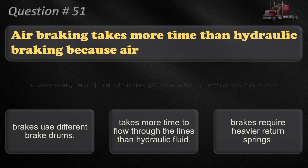Question 51. Air braking takes more time than hydraulic braking because air brakes use different brake drums. Takes more time to flow through the lines than hydraulic fluid. Brakes require heavier return springs. The correct answer is takes more time to flow through the lines than hydraulic fluid.